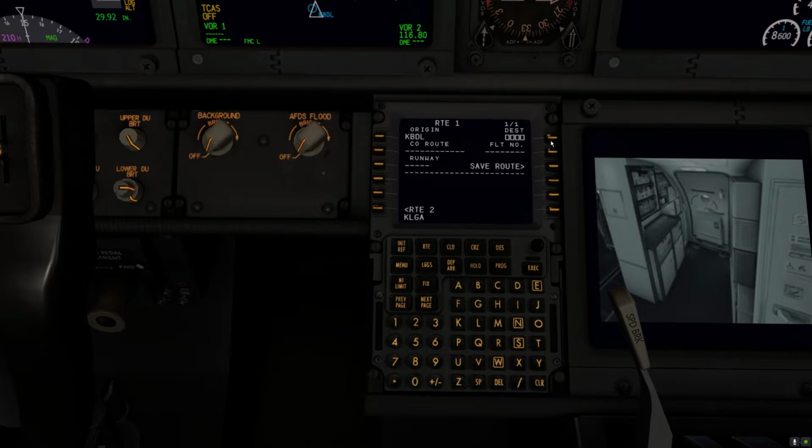KLGA is our destination. And our flight number is Zibo 7378.